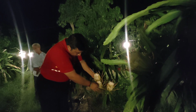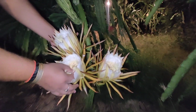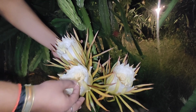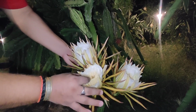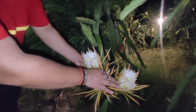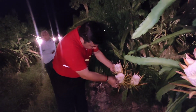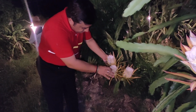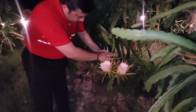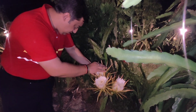So we will take the pollens which are here inside. These are the pollens. We have to take them, and we have to put it there, here. This is the stigma. This will convert it to fruit. This is known as hand pollination. One more.